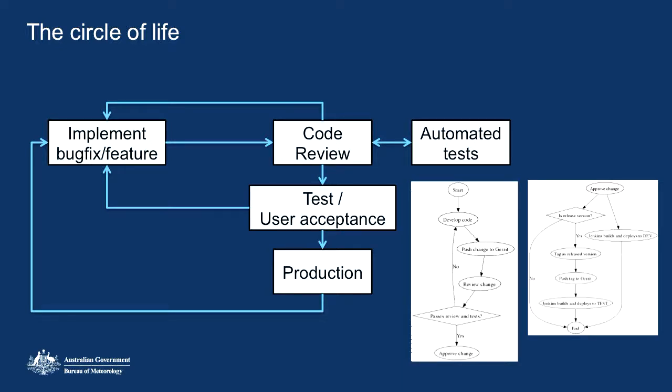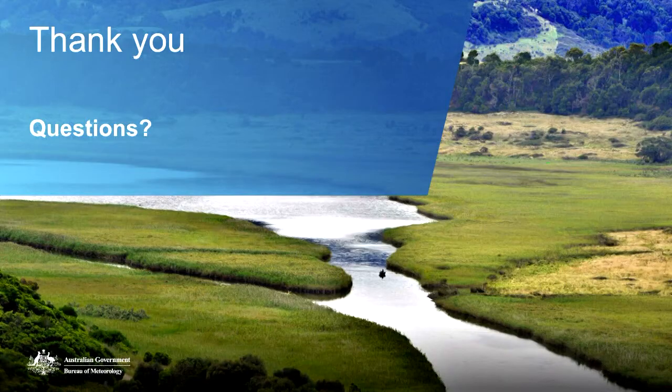And that's about it, really. That's our development lifecycle, the integration of code review, continuous integration and development into Conda environments for development, testing, and production. Thank you. Any questions?